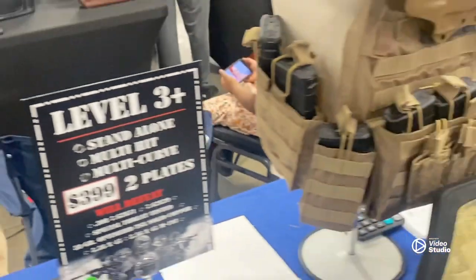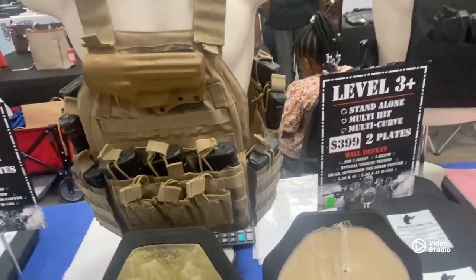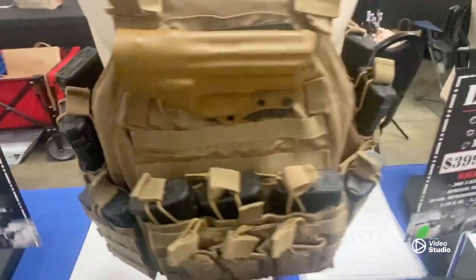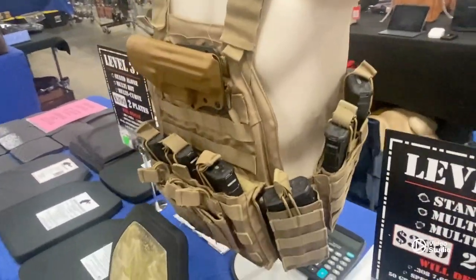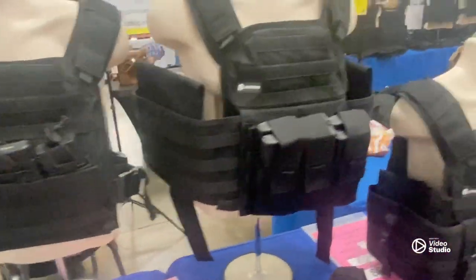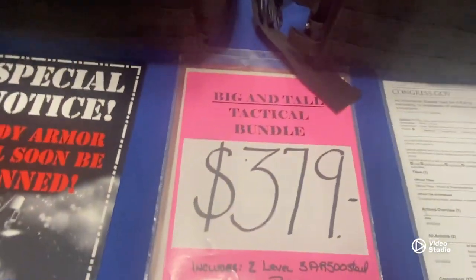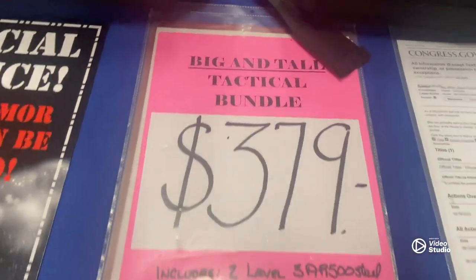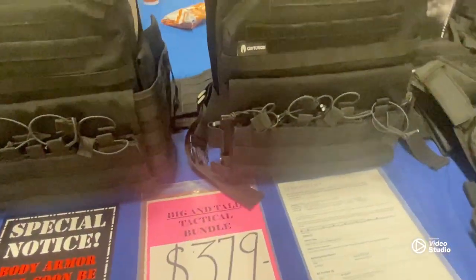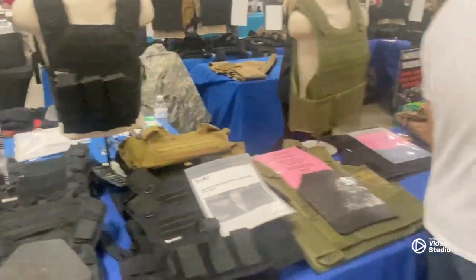I was just walking through here and noticed they had the tactical vest. I don't know if it's bulletproof. Oh, yeah, it's bulletproof. Holding the magazines all the way around, man. You go around with that. You fill that up with magazines, man. You're going to be ready for whatever. But they got the tactical vest out here, man. I like this. Not too bad, not too bad. Looking at the big and tall tactical buckle vest. Looking like it's $379 for the vest. They got a bunch of them over here.